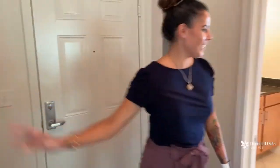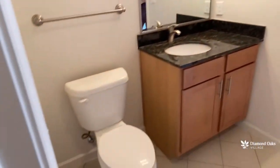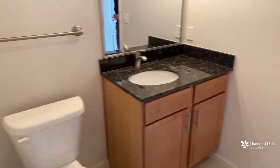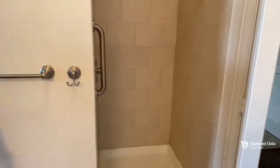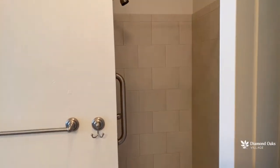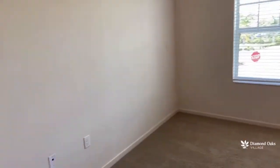So right over here is going to be your second bathroom, your guest bathroom for you. A great amount of space as well for guests. Double entryway, so if you do have someone over, they don't have to walk through the bathroom necessarily or the bedroom. You have your walk-in shower, and then this is your second bedroom.